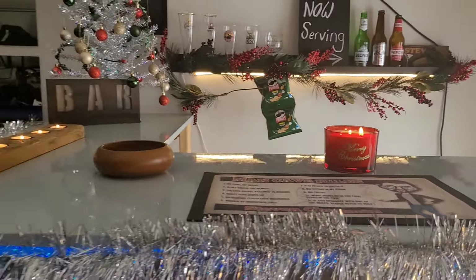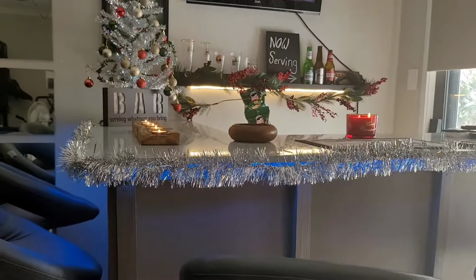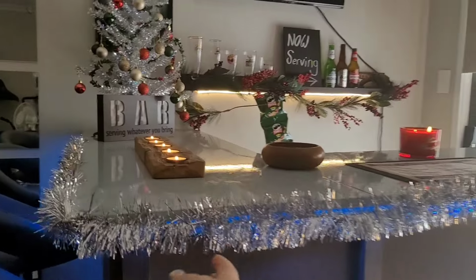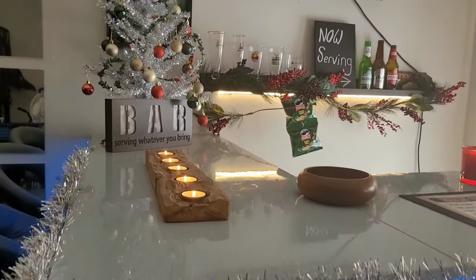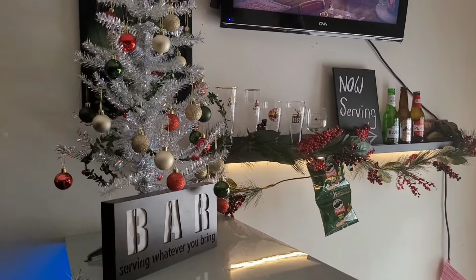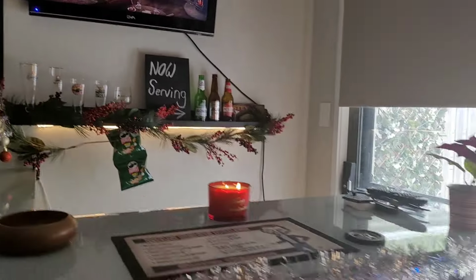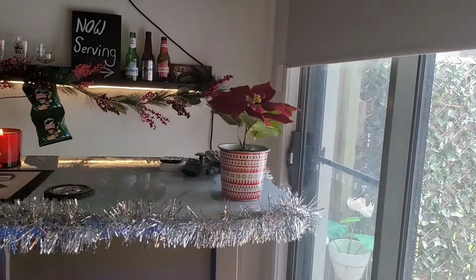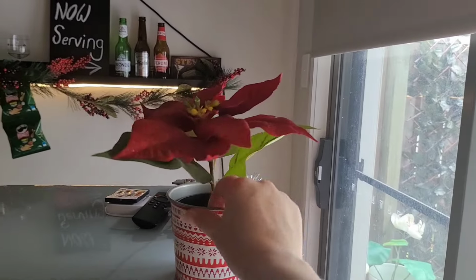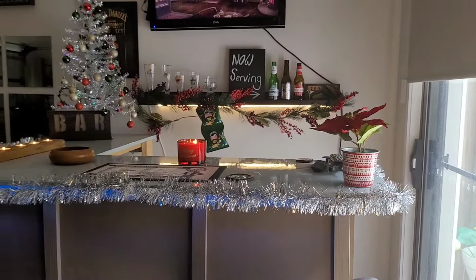Very cheap. So there's lights underneath the bar that at night time light up the tinsel to make it look pretty. And obviously this bit lights up as well. So just adds a little bit. And I've also got a poinsettia, I don't know how you say it, plant on the side of the bar as well. Just to add a little bit extra.